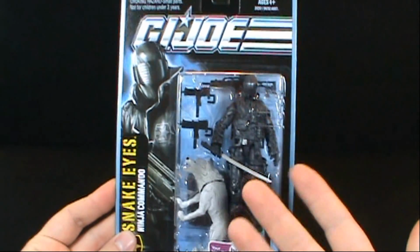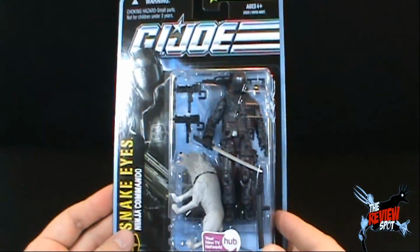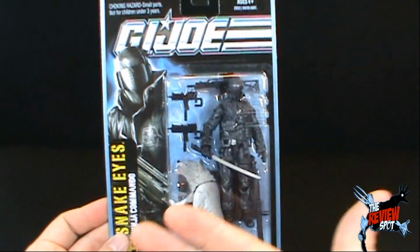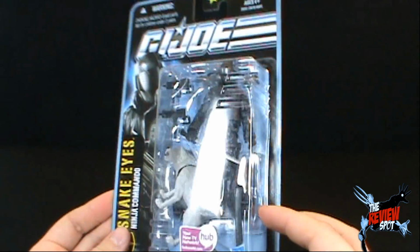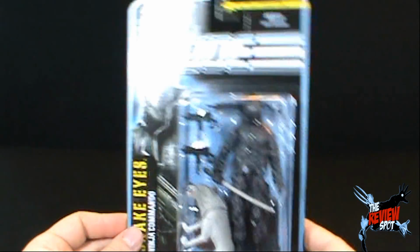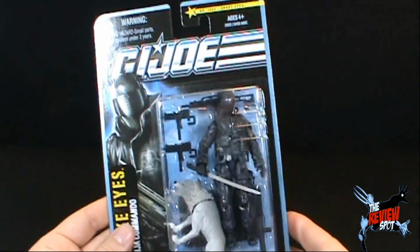I've actually had these figures sitting for a while. Didn't get a chance to review them earlier, and as funny as it is, I picked them up earlier and now they're showing up in Canada. So had I just waited, I could have been able to find these. They seem to all be pretty easy to find in stores. Last time I was at a local Walmart, they actually had the Snake Eyes. They had all of them. The only one they were missing was Cobra Commander. So maybe it was good that I picked them up ahead of time.